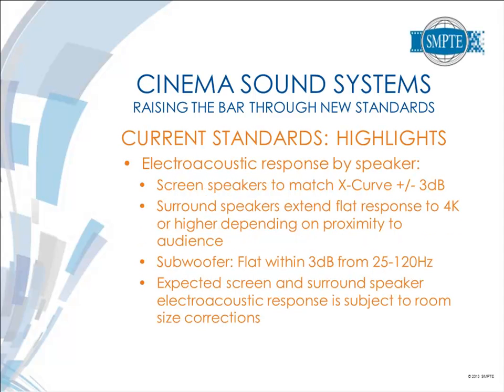Taking it speaker by speaker, the screen speakers are supposed to match the X curve within 3 dB. The surround speakers generally extend the flat response to 4K or a little bit higher, because they're actually closer to you and don't have to go through so much space, so it flattens out a little bit. The subwoofer has a narrow passband, and they spec it from 25 hertz to 120 hertz within 3 dB. And the expected screen and surround speaker electroacoustic response is subject to the room size corrections, as I mentioned.